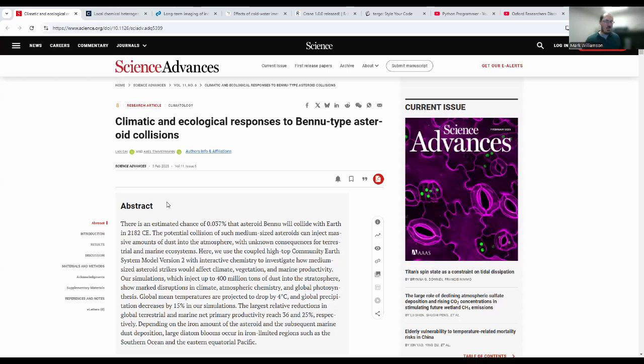Let's get started with some research articles. First article up is Climatic and Ecological Responses to Bennu-type asteroid collisions. If you listened to Science Research Weekly last week, you learned about asteroid Bennu and how it has a small chance of hitting the Earth in the next few centuries, a 0.037% chance to be exact, and that would be in 2182.